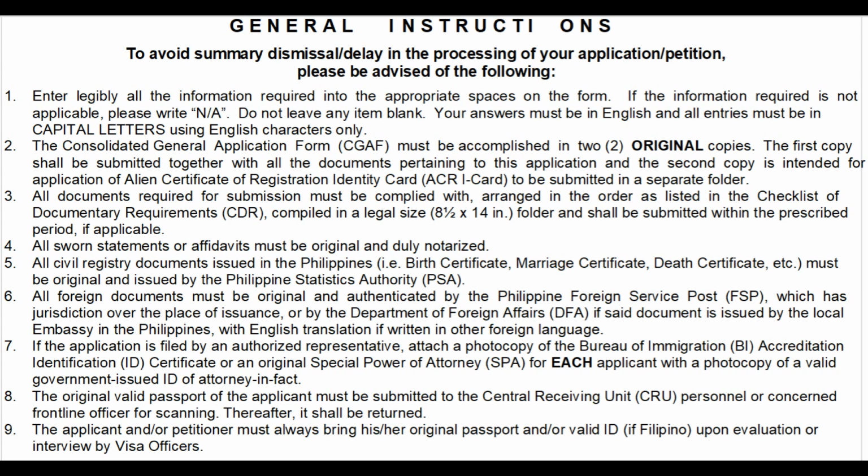All sworn statements, affidavits must be in original, duly notarized, civil registry issued in the Philippines. Birth certificate, marriage certificate, death certificate must be original, issued by the Philippine Statistical Authority, the PSA. And if you're in the Philippines very long, you'll find out that they use a lot of initials instead of the names. All foreign documents must be original and authenticated by the Philippine Foreign Service Post, which has jurisdiction over the place of issuance.